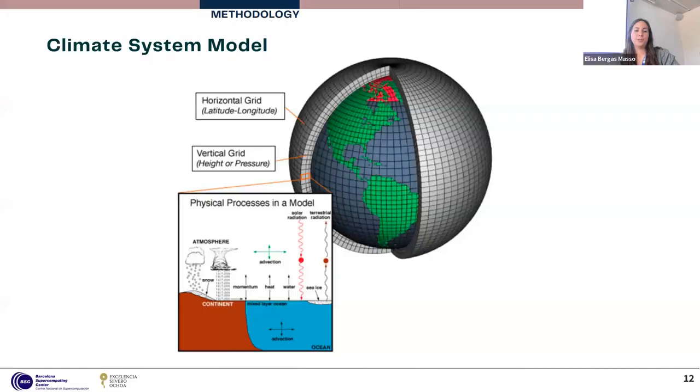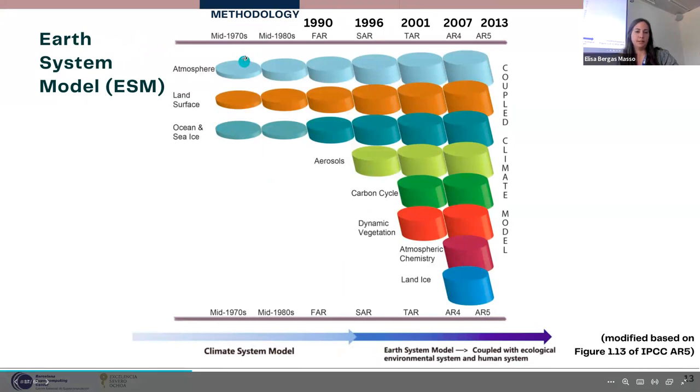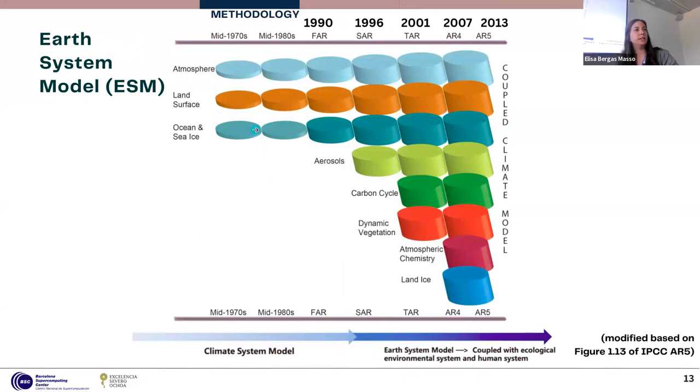So in order to do so, we use an Earth system model, which is composed in its core by a climate system model, where the atmosphere is divided by lat, long. So you have a discretization of the atmosphere and some parametrizations are resolved in each of these boxes, accounting for different processes. So climate system models started in the mid-70s, accounting for the atmosphere and the ocean. But now we can account for more processes in those models.